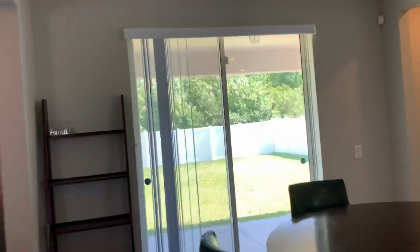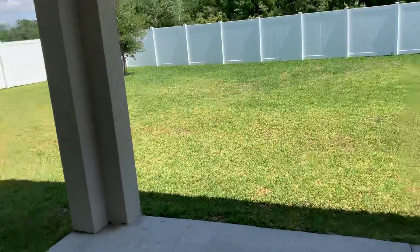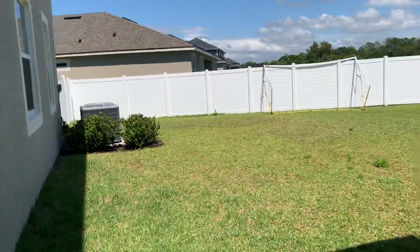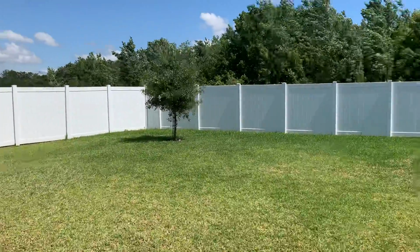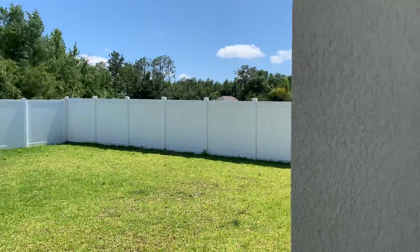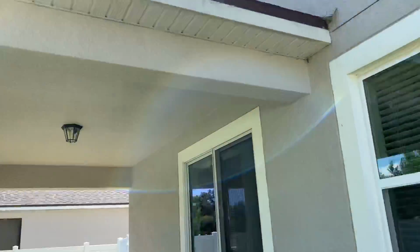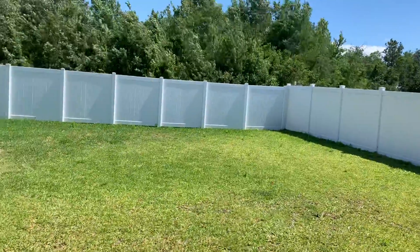You do have just regular sliders. And you've got a complete fenced in yard. And it's big. There's your patio, which can be screened in. And plenty of room to add a pool if you want to do that down the road.